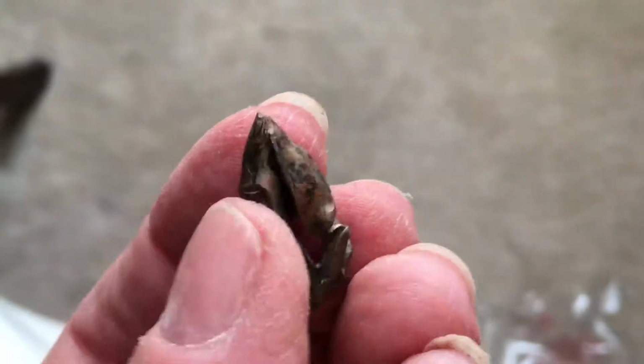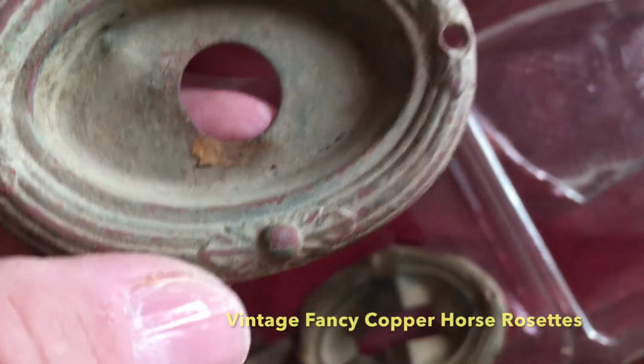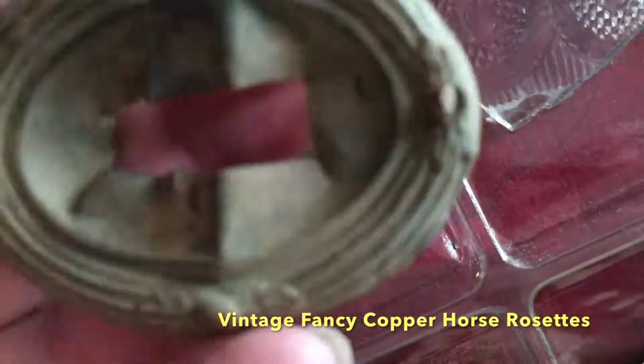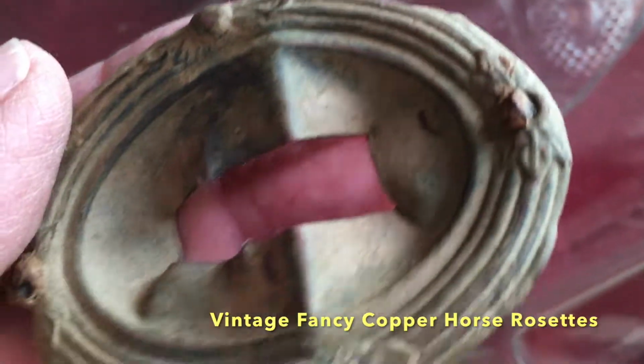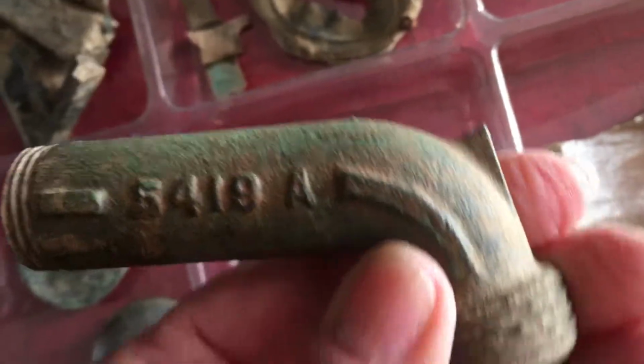And this little crushed up piece of metal. First I almost thought it looked like a fountain pen tip, but it isn't. So, don't know what this is. And then this, I guess, goes on to some kind of horse gear. It's copper and fancy on it. Some kind of pipe for plumbing, probably. Galvanized steel.